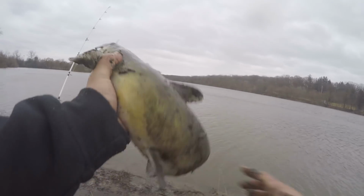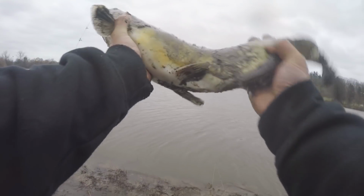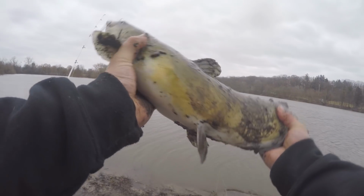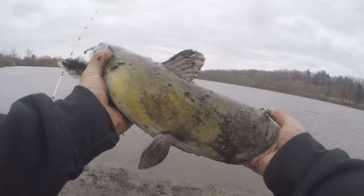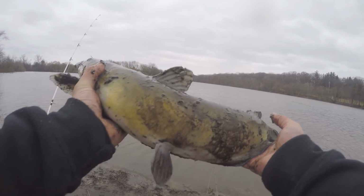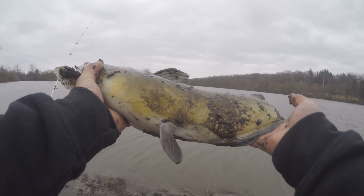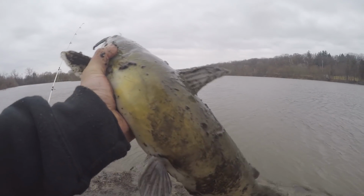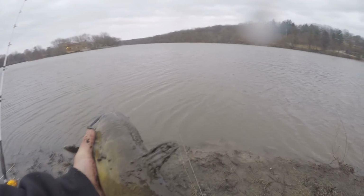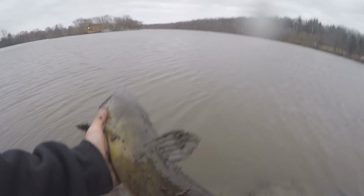Oh, where are you going, buddy? There you go, number two. Fought a little bit more. Nice channel cat. They're starting to wake up. Get another one. You go, buddy boy.